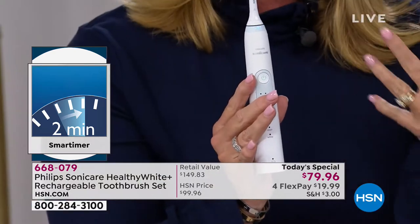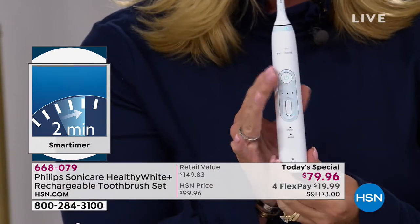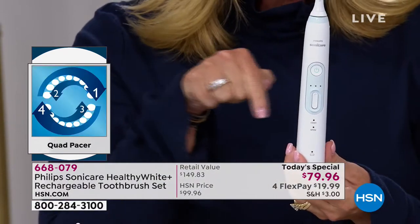You actually get tired of doing it. Yes. You're like, oh, geez. This actually has a QuadPacer and a smart timer. Why is that important? It makes a difference for you because it's going to do all the work for you. It walks you all the way through and does a simple pause. So all four quads, and it runs for a total of 2 minutes.